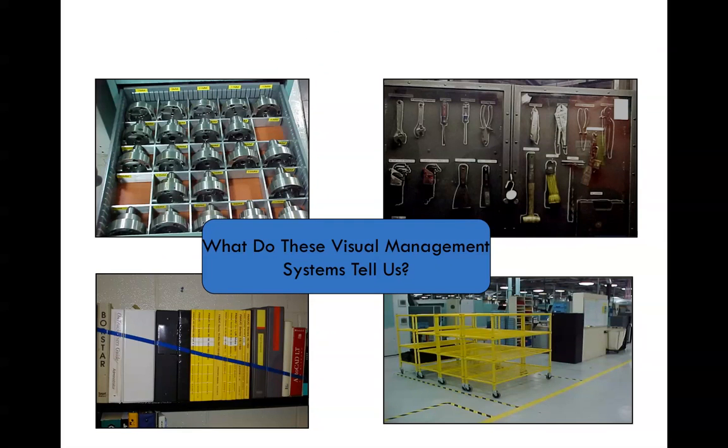Before we do that, let's start with those foundations: plan, do, check, act cycle, visual management, roles and responsibilities. These are pictures of artifacts of a 5S plus 1 implementation on a shop floor. You can see here a drawer full of chucks for a drill with some missing chucks, a tool board, a shadow board, a set of binders with a piece of tape indicating the order that the binders should be in, and also a parking spot on the floor for these carts to return to when they're empty. The question is, what do these visual management systems tell us?